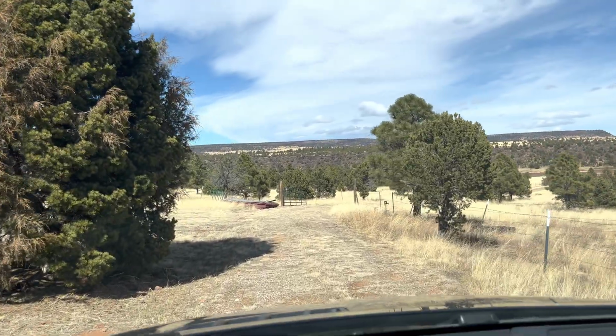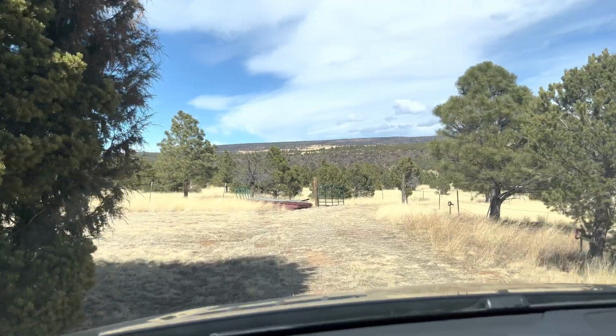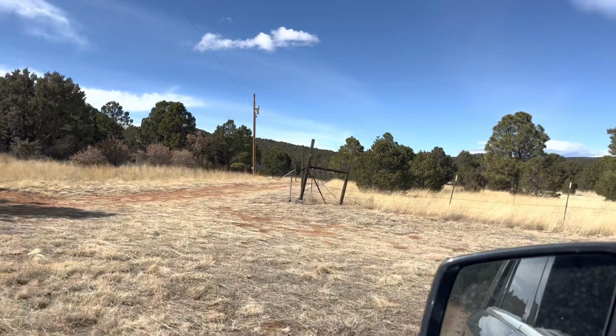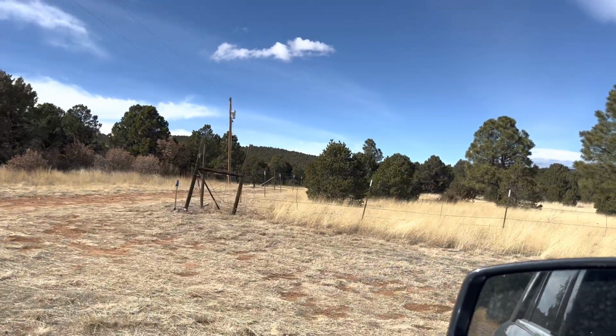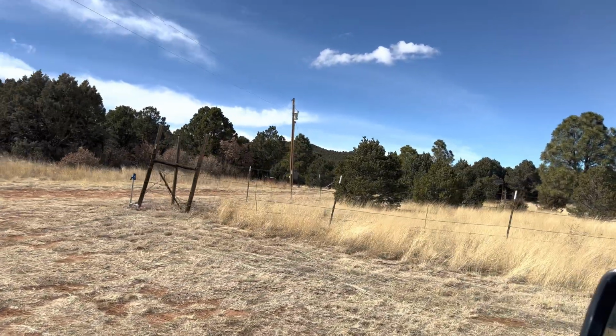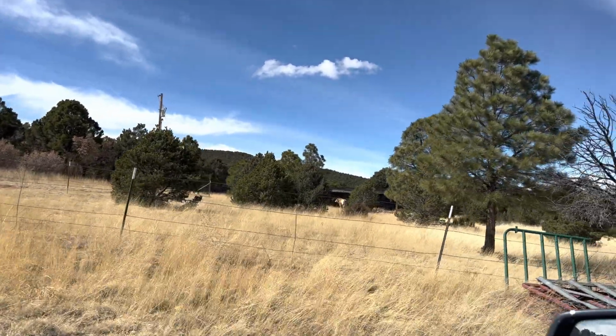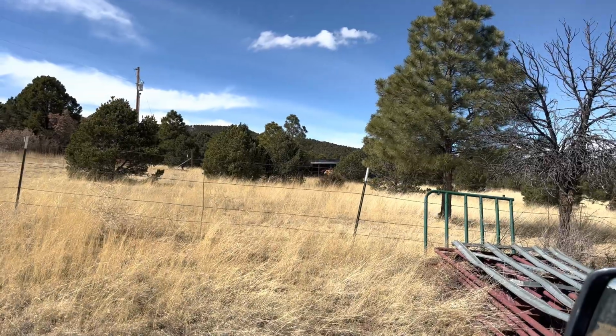Oh, I see the bulls, they're over there. So they're sectioned off right down over there, and there's some water. It looks like another electric panel maybe. So there's definitely some electricity down here. There they are. What's up, fellas?